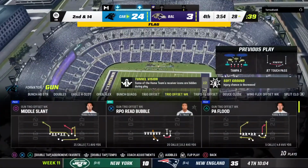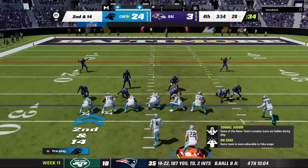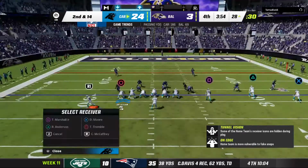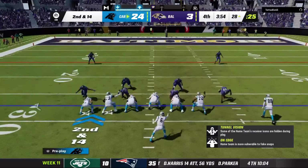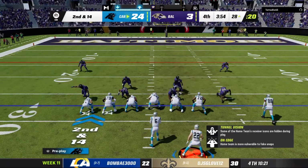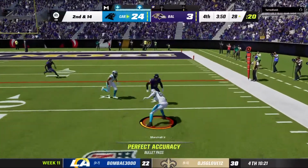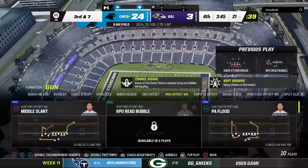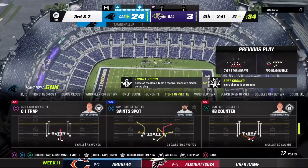That flag accepted, and it backs the offense up a little bit. Hey, we're 33. Hurry, hurry. Hurry. Let's go, let's go. Gets it quickly out to Marshall. And he's brought down here just outside of the 20. Complete to Terrace Marshall. A gain of 7 yards.